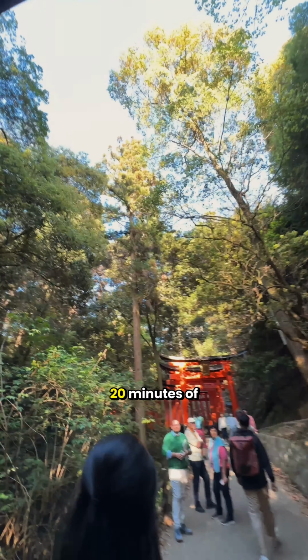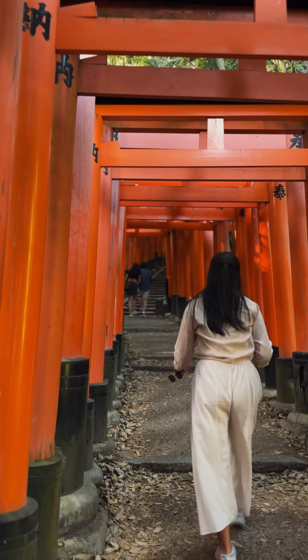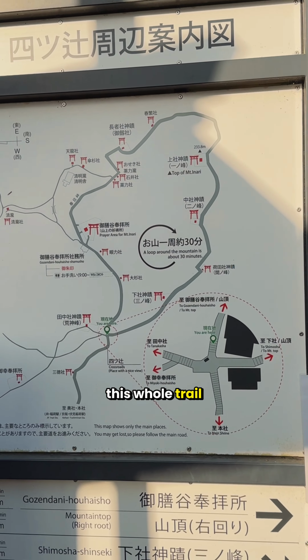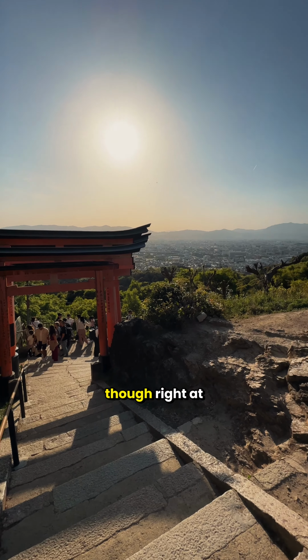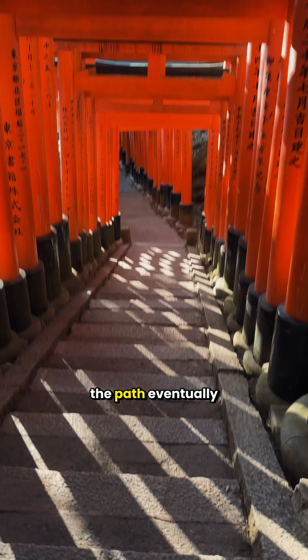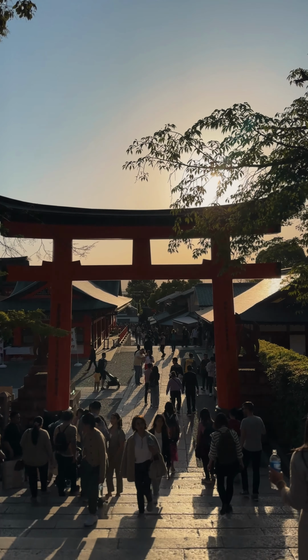After only about 20 minutes of walking up, the crowd thinned out and gave us pockets of quietness. If you're thinking of going, one tip is just climb a little bit higher and you'll eventually get a quieter spot for pictures. This whole trail is actually quite a decent walk if you're adventurous. We stopped here though, right at the lookout point, before we made our way back down. The path eventually connected to the neighborhood roads, which led us back to the main entrance.